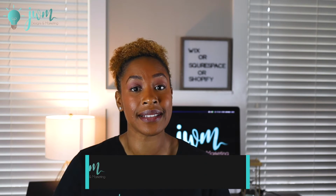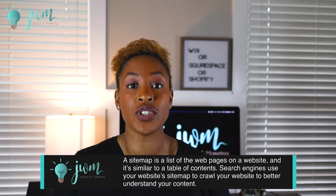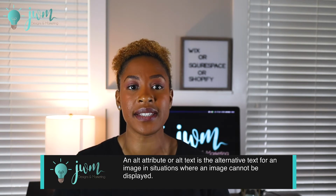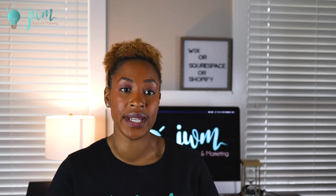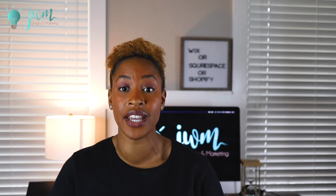A sitemap is a list of pages on a website, and it's similar to a table of contents. Search engines use your website sitemap to crawl your website to better understand your content. An alt attribute or alt text is the alternative text for an image in situations where an image cannot be displayed. It is very important that every image on your website has a clear and honest alt attribute, not only for SEO reasons, but for those with disabilities who use screen readers to browse the internet.